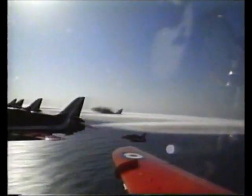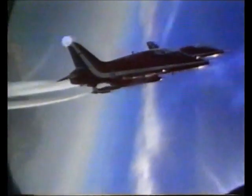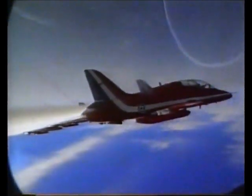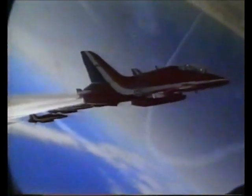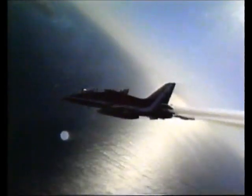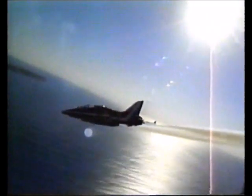Watch there as 6 and 7 pull up from behind Tim Miller, and once again. As we come over the top of this loop, look for the smoke of the heart left by the synchro pair. On the left-hand side of the formation now, ruddering away in the Cascade.